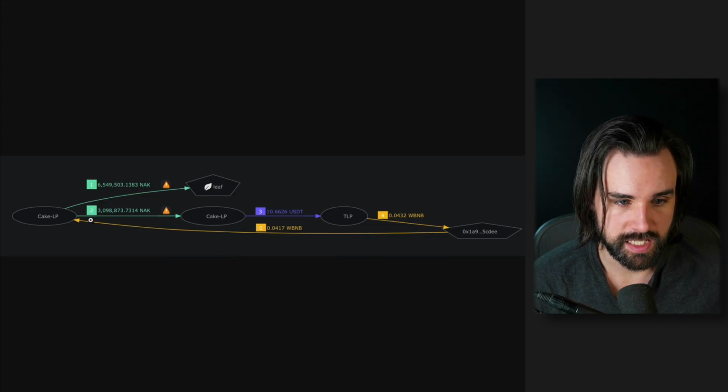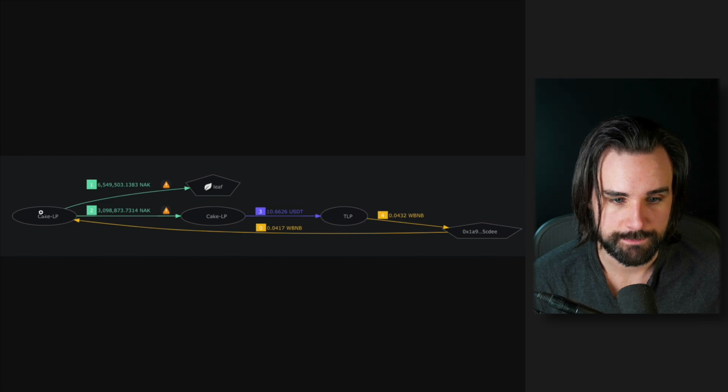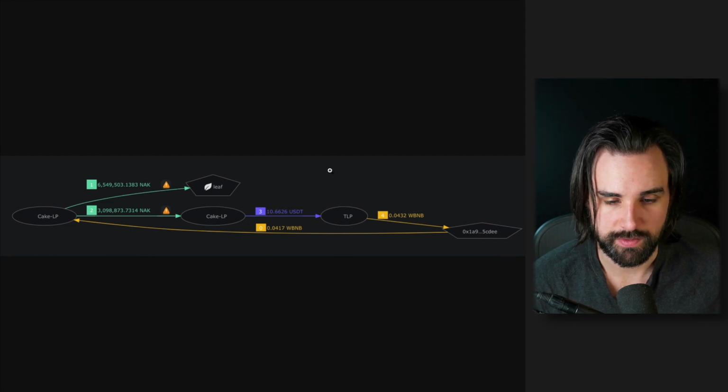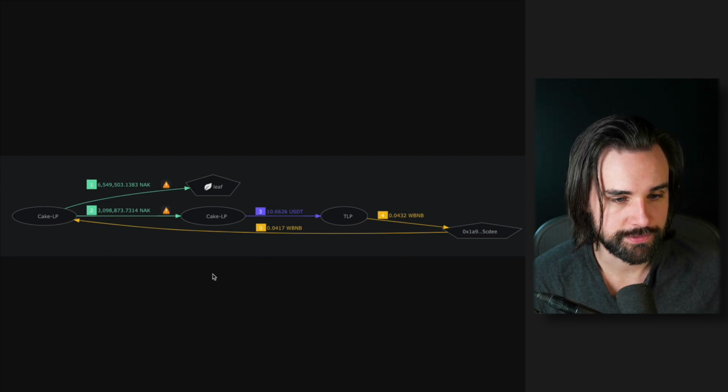So you can see the example of the diagram of the token flows here. It looks really similar to what the other one was doing, in terms of you can move between these different liquidity providers on the exact same exchange and then be able to cash out for that profit with the exact same wallet that you started with.